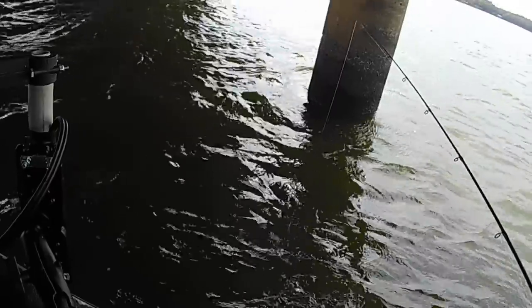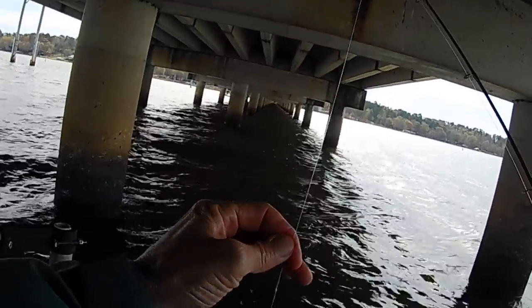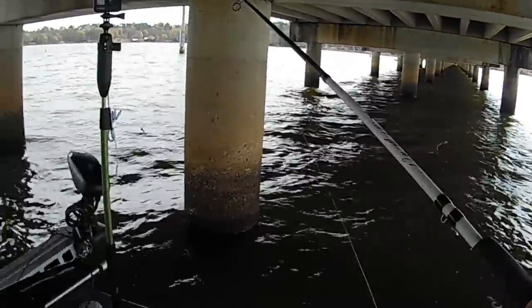He done messed my line all up. Man, the crappie may not even run. If they hit that thing, now they run from it. Leave it on there, be a catfish nibble, or a crappie nibble on the head of it. Catfish slime nibble.